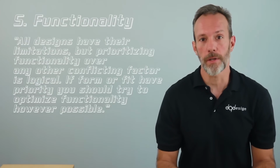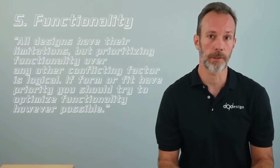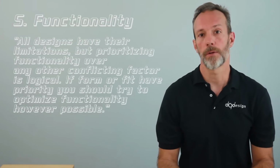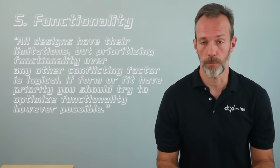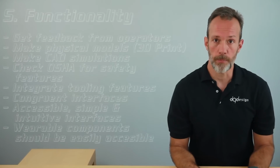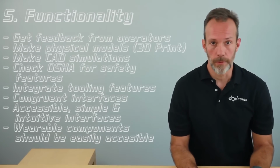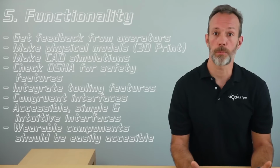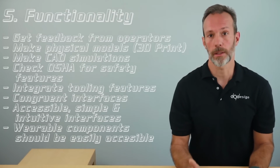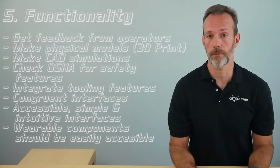Step 5, functionality. All designs have their limitations, but prioritizing functionality over any other conflicting factor is logical. If form or fit have a priority, you should try to optimize functionality however possible. Get feedback from operators of similar systems. Building physical models to run through process sequences can be invaluable for more complex systems. 3D printers are great for this. Analytical simulation is a fantastic tool for discovery and development of complex systems.